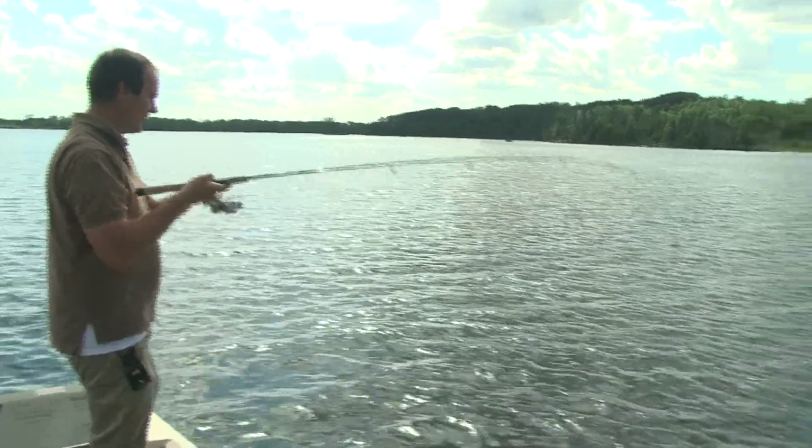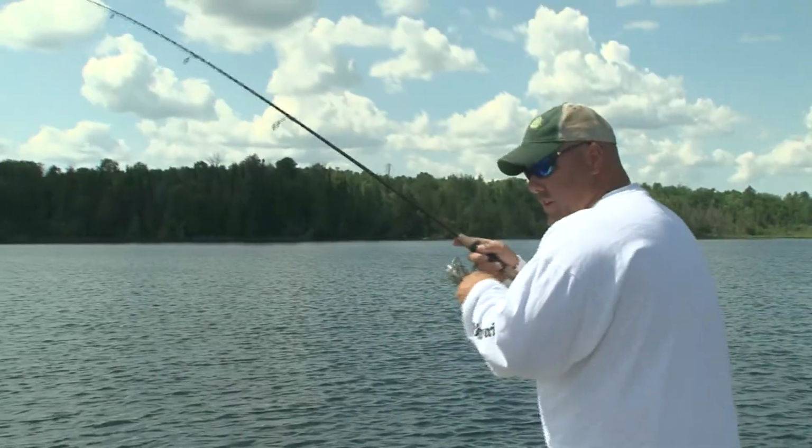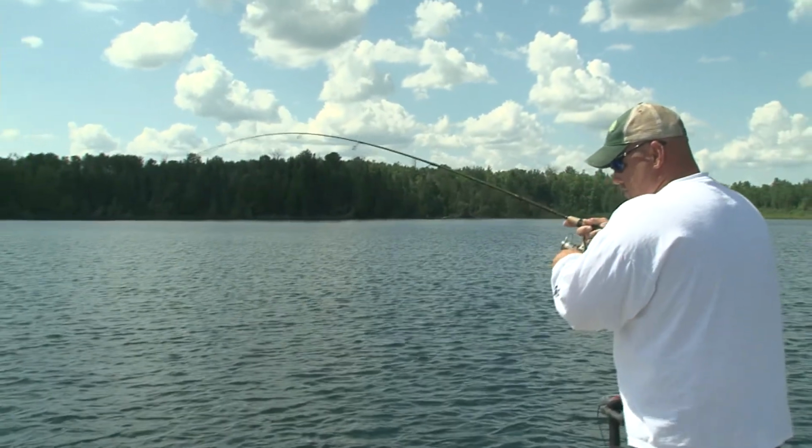Even though the walleye fishing is starting to slow down this time of the year on several lakes, the northerns are starting to go crazy. Northerns are one of the first fish to spawn at the beginning of the year. As soon as ice is out, northerns are spawning. So it takes them very little time to get over their post spawn. So as the water starts warming up, they're already done. They're ready to go. They're hungry. Little guy, but nice northern.